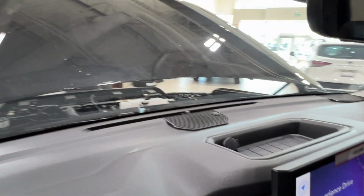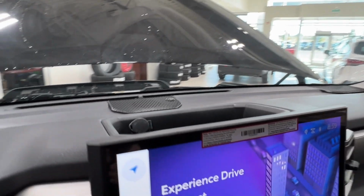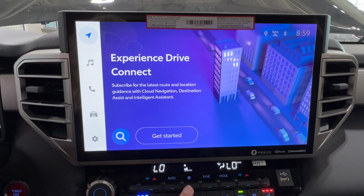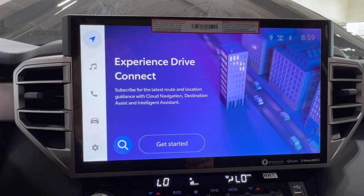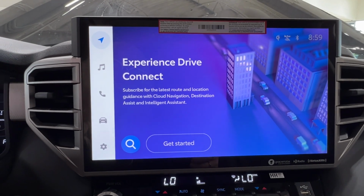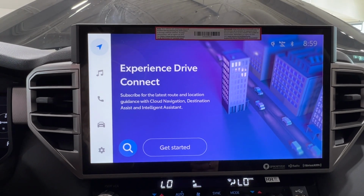On top of your dash, you'll find this little cutout. You have a little 12-volt adapter on the left-hand side of it. And then underneath there is where you have your infotainment display screen. This is where you go to access much of the information about your daily driving experience. Currently, you're looking at the optional navigation screen. You can choose to connect that through Toyota Connected Services.